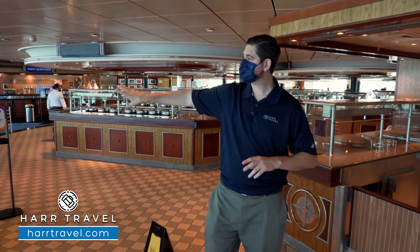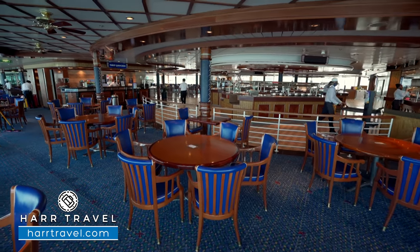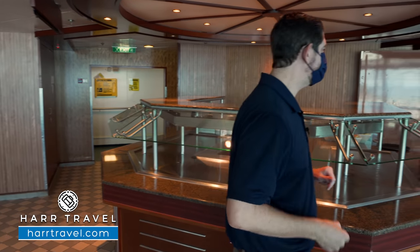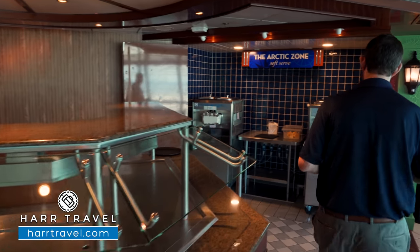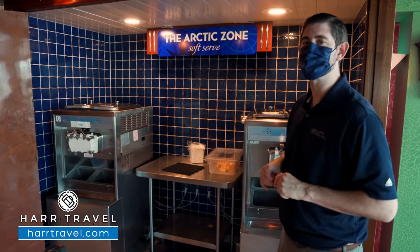You got a little area on either side here for the condiments. You can see a little bit more of the seating wrapped all the way around. And then over here, you're gonna find my happy place. You've got the dessert bar just behind me. And then, oh, I know they haven't quite set them up yet today, but I love you, soft serve. We go, my soft serve ice cream machines. You can come in and utilize them as you'd like.